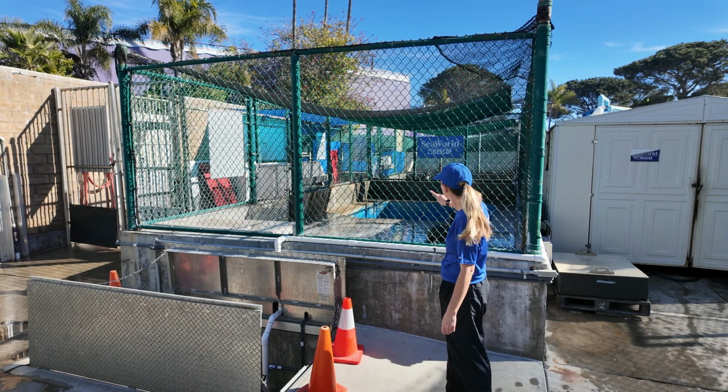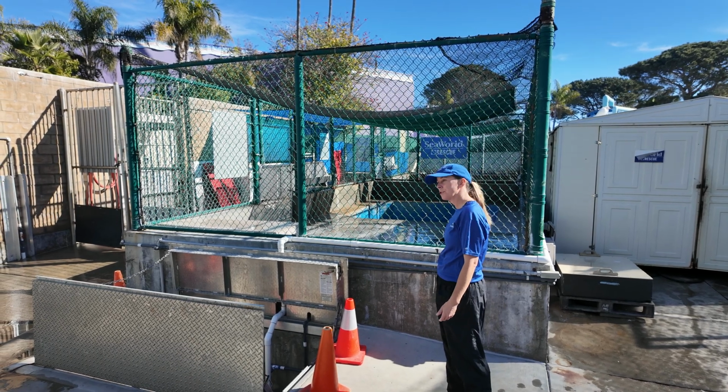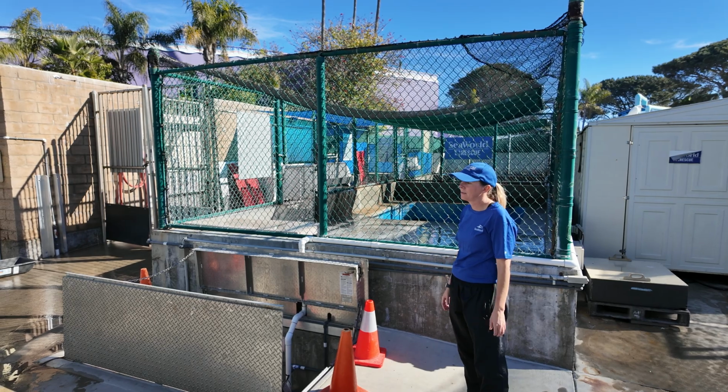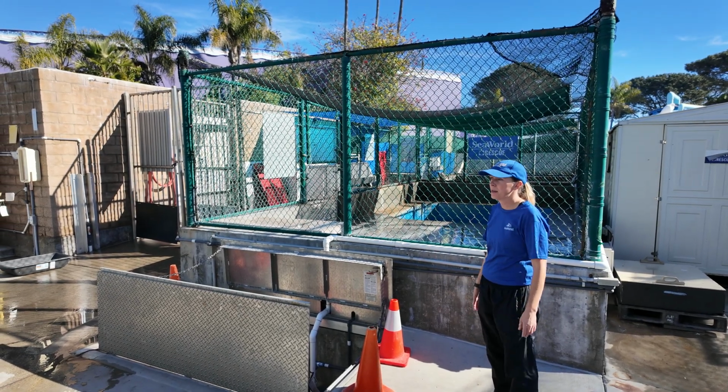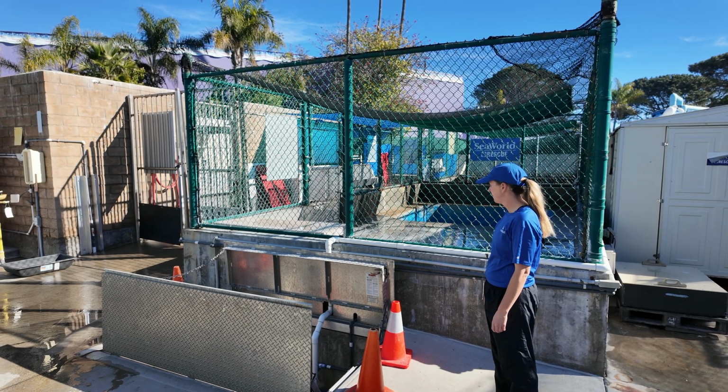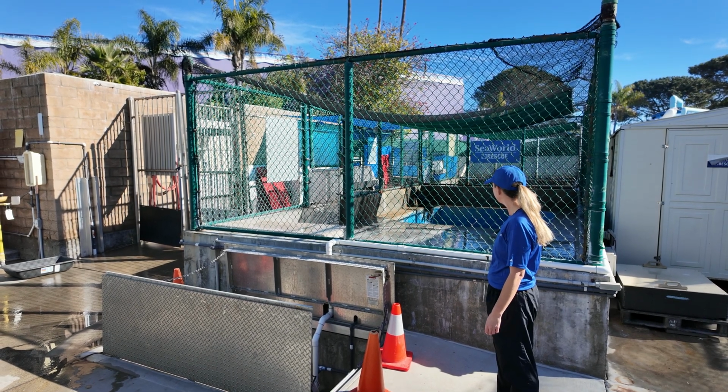We also have a Guadalupe fur seal in that far pool, which is an endangered species. Really cool story about that species. They were almost hunted to extinction, and scientists found a breeding pair, and they have a really great comeback story.